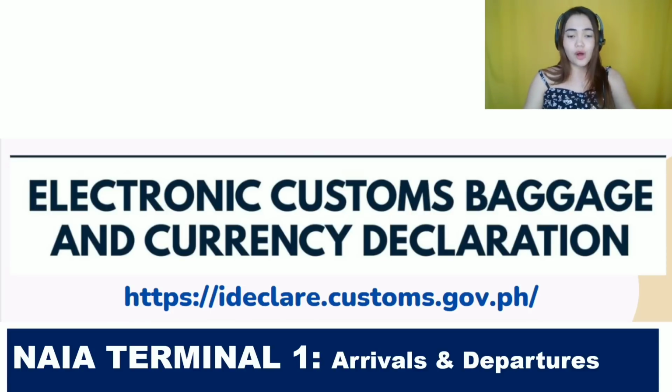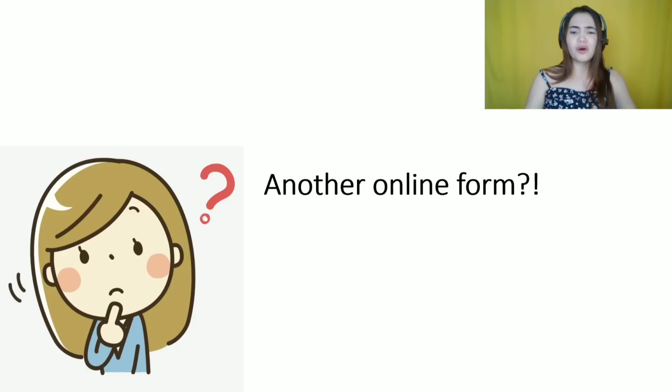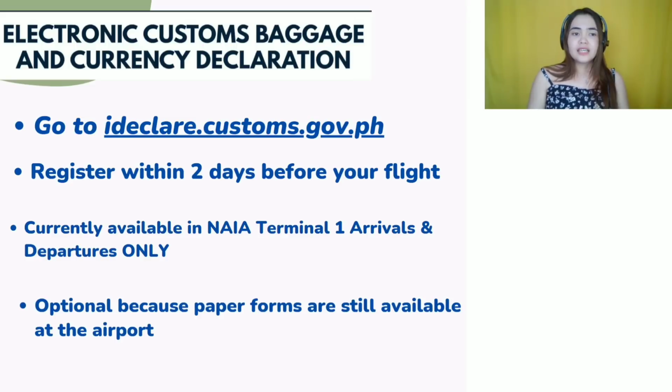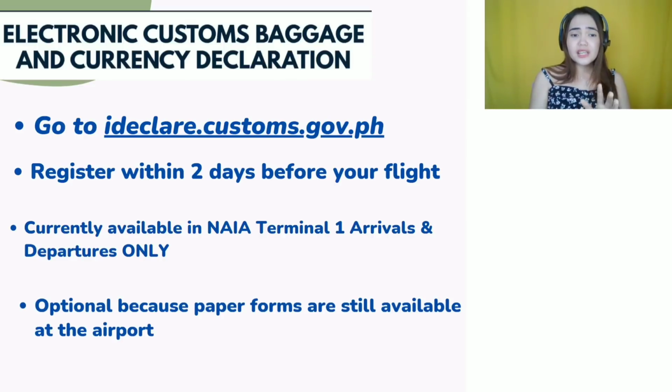You can access this through a website. I will show it to you later. But is this another online form that we have to do? So it's just like the e-arrival card. After you successfully register, you will be given a QR code. The good thing is that this eDeclare or customs online form is not mandatory, okay? It's not like the e-arrival card. This customs online form is currently only being used in NAIA Terminal 1, for arrivals and departures.